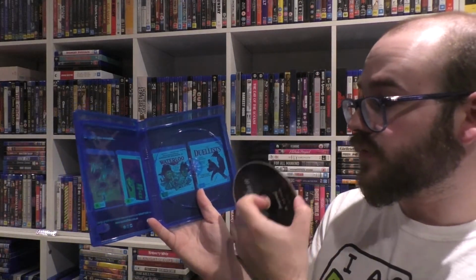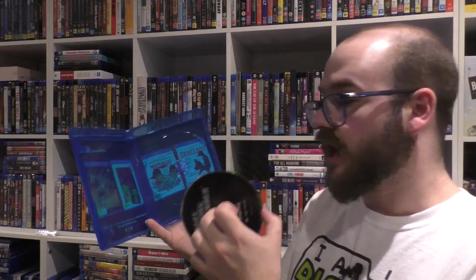I've literally got all of these now. I've got Waterloo, I've got The Duelist, I've got War of the Worlds, and I Married a Monster from Outer Space is coming in the next 2 weeks. It says the 19th of September. It's now the 10th, because it's Saturday morning. But yeah, they'll all be the reprints, which sucks, but that's just how it is.